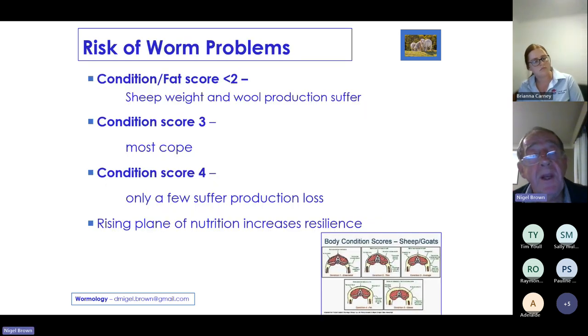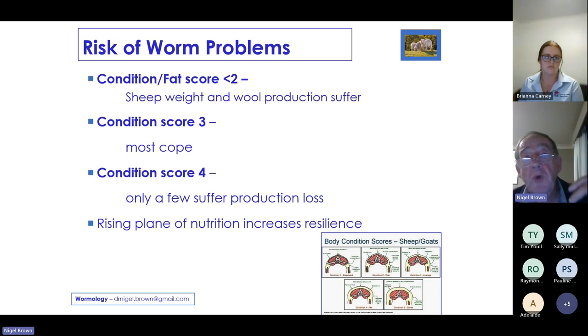So I'm a great believer that if you've got decent conditioned animals, then their resistance to the effects of worms is greater. And here's a chart, not pulled together by me, but basically indicating that the better conditioned animals are much less likely to be suffering production losses, and also a rising plane of nutrition will increase their resilience. So that's their ability to throw off the effect or resist the negative effects of parasites. And we'll talk about what those are for specific worms in future chats.